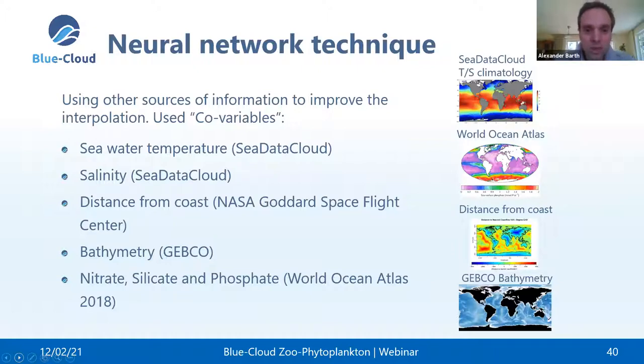So there are several covariables that we consider in the context of this project. We're using global seawater temperature and salinity generated from the SeaDataCloud project. And also a very simple covariable, simply the distance from coast, just based on the presence of the coastline and computing the distance, the bathymetry from GEBCO, and also nitrate, silicate, and phosphate from the World Ocean Atlas. Next.